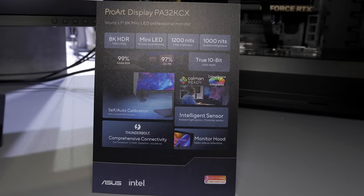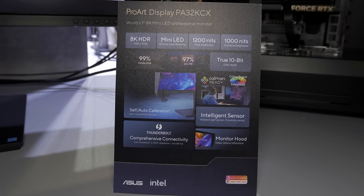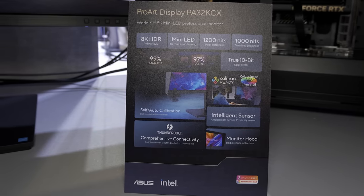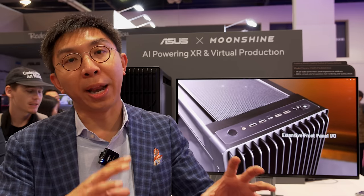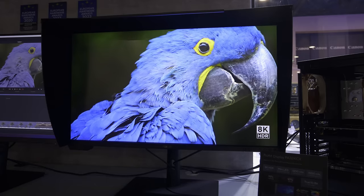Basically, it's a 32-inch 8K monitor with a resolution of 7680x4320, and it allows an editor or a colorist who is working with an 8K workflow to see 1-1 pixel mapping from the raw 8K footage.